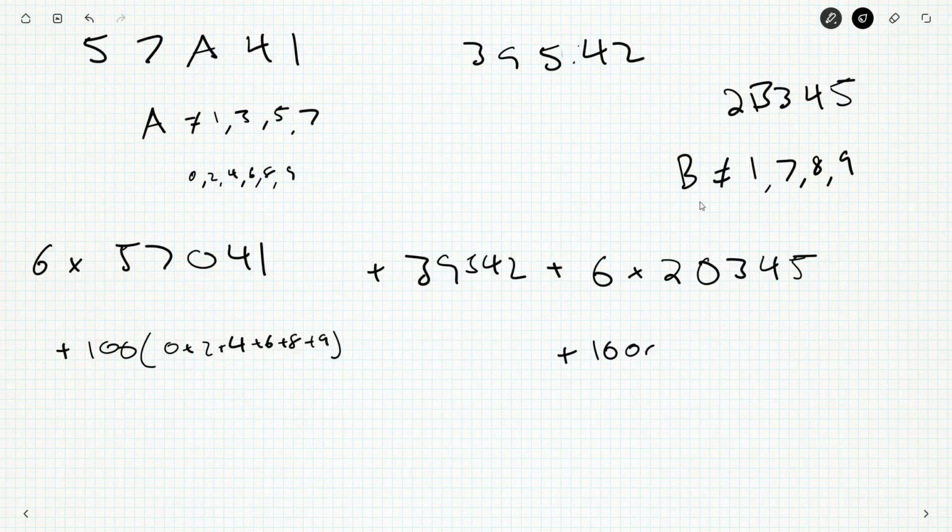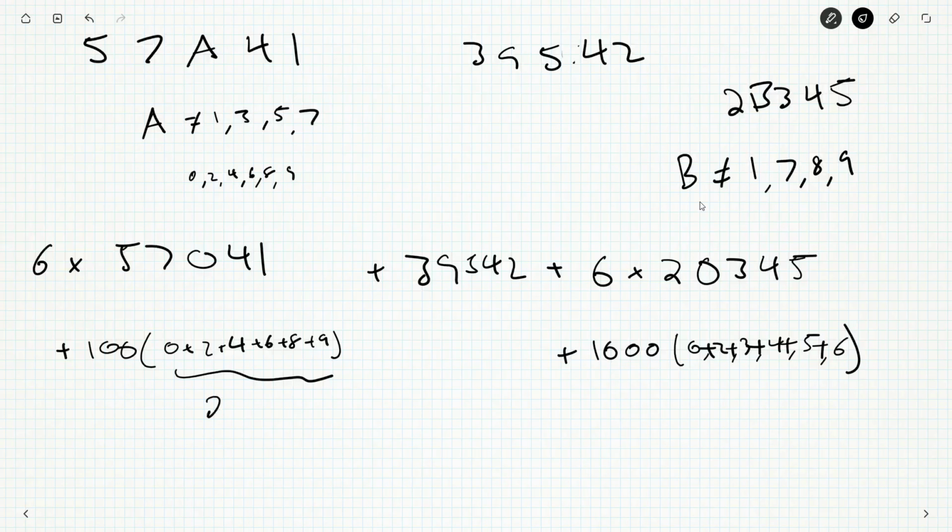And we're going to have to add on 1,000 times each of the possible B's. So 0, 2, 3, 4, 5, and 6. And those should be added, not commas. All right. So we'll break this down. 17 plus 10 is 27, plus 9 is 29, so 2,900. And 5 plus another 5 is 10, plus another 10 is 20, so this is 20,000.